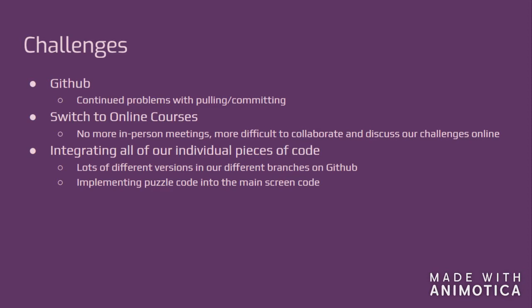My name is Lisa Zhang and I'm a part of the dev team, and I will be talking about the challenges that my team faced. And our first challenge was GitHub. We were having continued problems with pulling and committing, and our solution to that is just to continue to look up how to use GitHub and to make sure that we share any new information or any solutions that we find with each other.